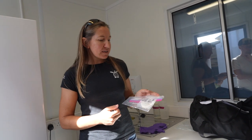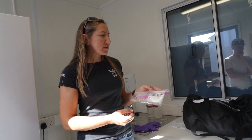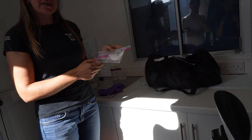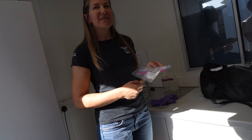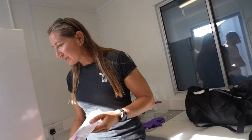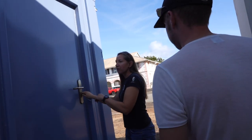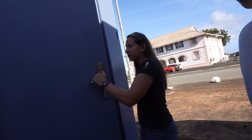Oh, so cool. This is where we bring the samples in here. We'll cut these all up and we'll extract the DNA from them, and then we'll take them next door into the sequencing lab and actually get the DNA out of it and assign the sequences to it. So you can have a look next door as well. Okay, that'd be cool. Put these in the freezer. Thank you. This is where we bring the DNA once we've extracted it from the filters.